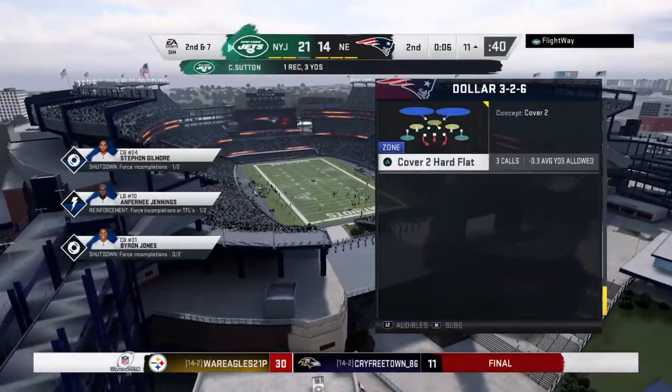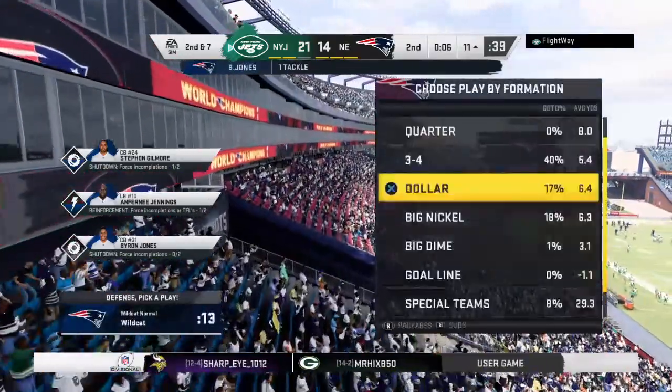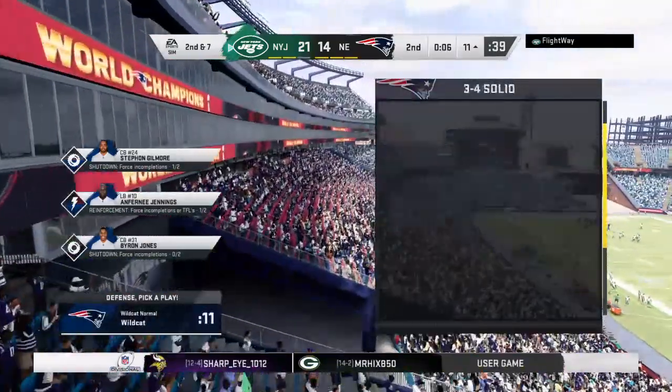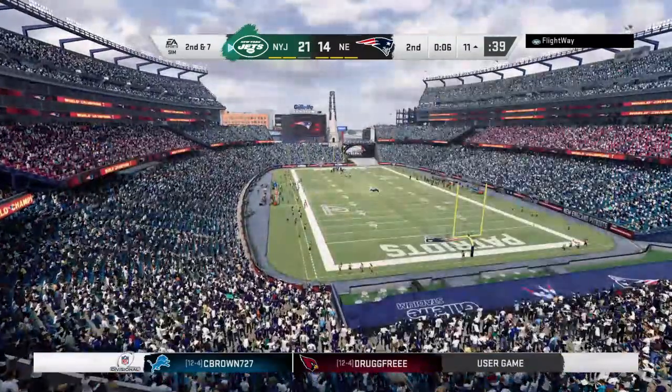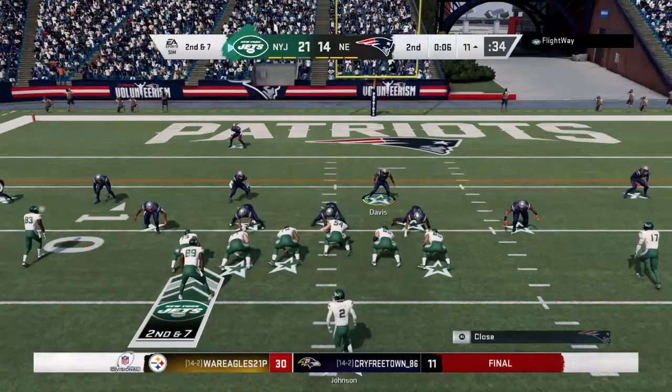Now a timeout taken. Perhaps a chance for one more quick play and then another timeout if they hurry. We'll see. And they line up now for what will likely be the last play of the first half.